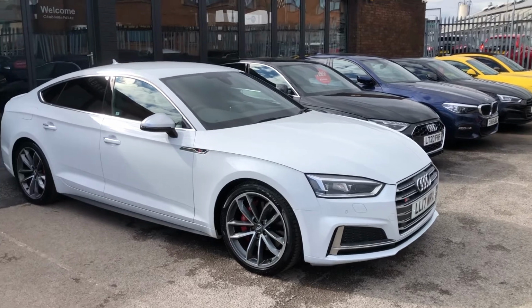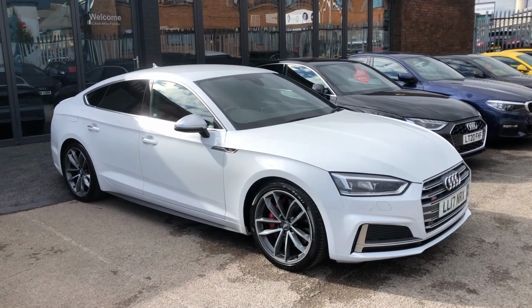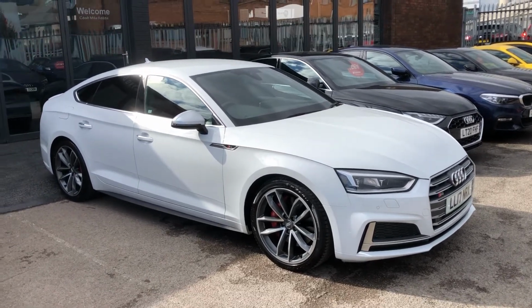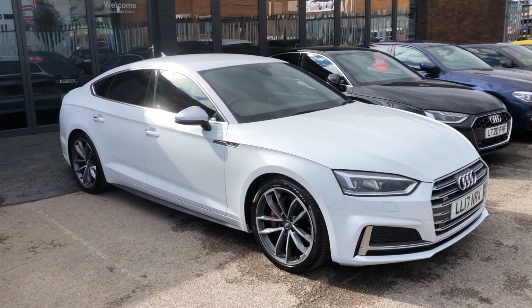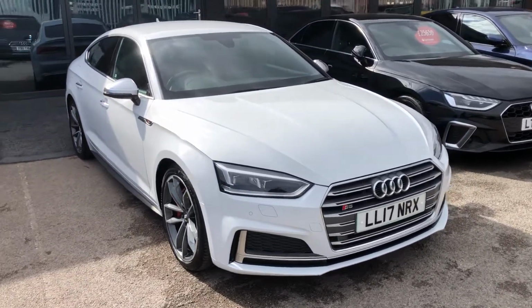Now what that means is you get four-wheel drive on this gorgeous performance saloon, and it is undoubtedly one of the most underrated and almost underappreciated performance saloons in history. Incredible smooth performance from the 3-litre engine, incredible styling, class-leading design and an unrivaled amount of technology. There's nothing that the S5 can't do other than go on your drive in less than 48 hours.